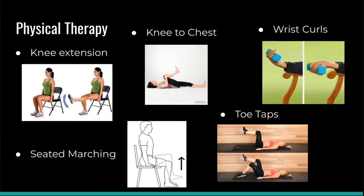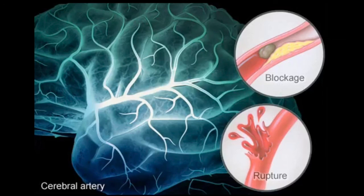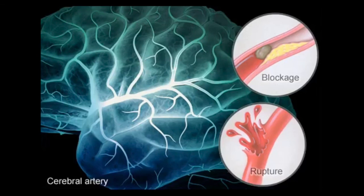Some at-home exercises include knee extensions, seated marching, knee to chest, toe taps, and wrist curls. In conclusion, the recovery after a stroke is not easy, but all these exercises can and will help the patient have an easier and better recovery. All exercises can be done at home and however many times the patient can do.